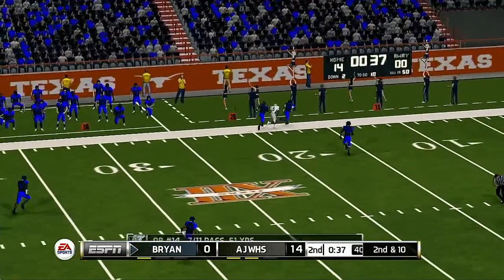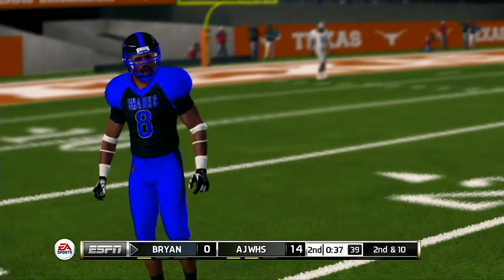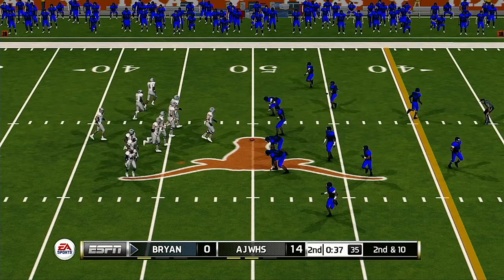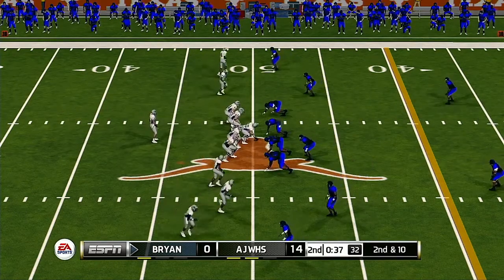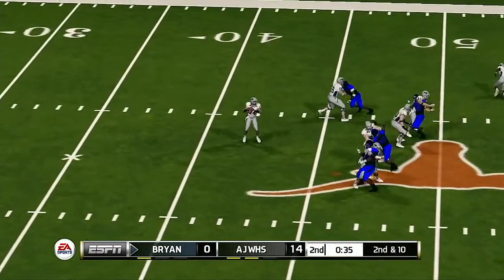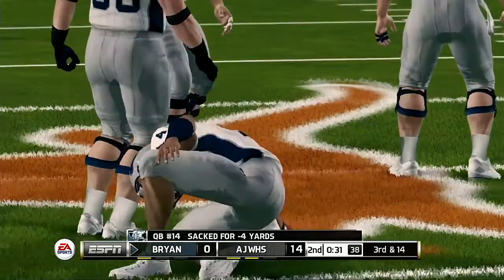He sails it long. Great job by the defense at getting after that quarterback. And right now, I think they've got him with some happy feet. He appears to be a bit rattled. From midfield, second down. They spread the field in the gun with five wide receivers. He's scrambling. They bring the quarterback down.